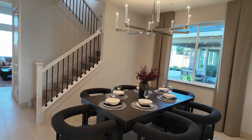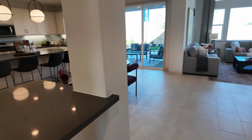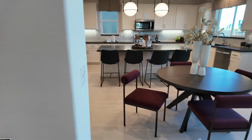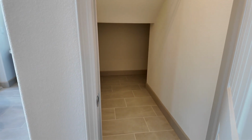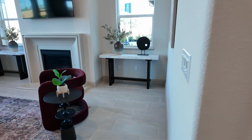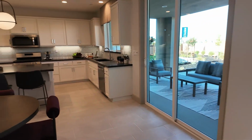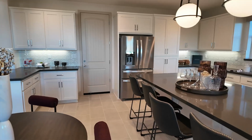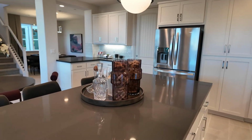Plus, this home has a large dining area, or you can use it for something else. It's a flex space. And there is a nook that is right inside this kitchen area. So across from the nook is a chef-styled kitchen that opens up to the family room and also that backyard. And what you're looking at right here is where you would enter from the garage.